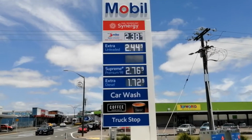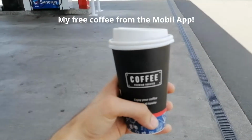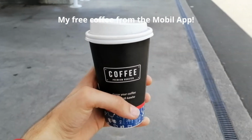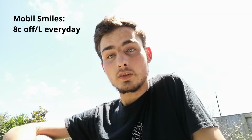The next one is the Mobil Smiles program. Once again, if you have the card, you can get 6 cents off per litre every single day at Mobil, regardless of how much you fill up this time, rather than at least $40 for the Gas petrol station. You also get points for every litre that you fill up. If you get 300 points, you get a $5 Mobil voucher, and 500 points is $10. If you go based off the better rate of 500 points for $10, this works out to be about 2 cents off per litre in the long term. You can work out the math for that yourself, but it's based on having to fill up 500 litres at the current fuel prices, working out how much you get back, and then working out a discount rate. But basically, in the long term at Mobil, you're getting an 8 cents per litre discount every single day if you account for those points. So just keep that in mind.